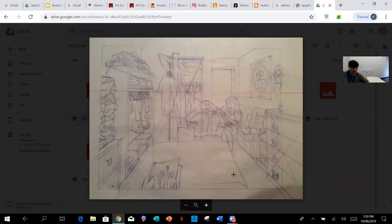This was the second room drawing, just trying to get the same room from this. Drawing my beautiful sisters beating each other up. It's great, just another day at the house. They don't do that anymore.